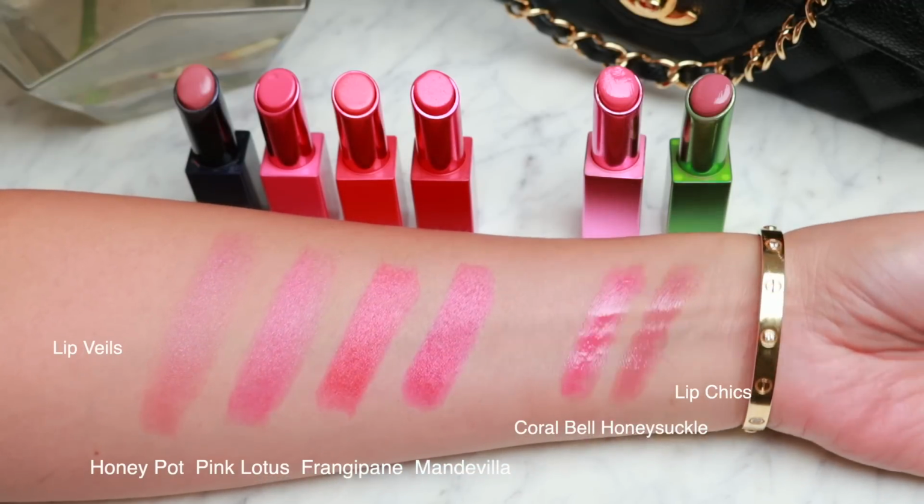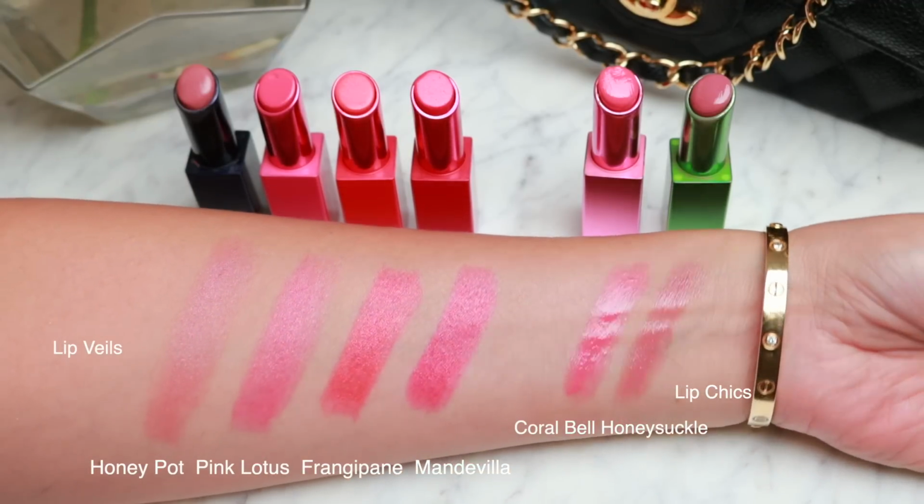I do also have a couple of their Hummingbird shades. I've got Coral Belle and Honeysuckle. So if I was going to choose one, I would choose Honeysuckle out of these two. Coral Belle is pretty, but I do wear it combined with Honeysuckle.